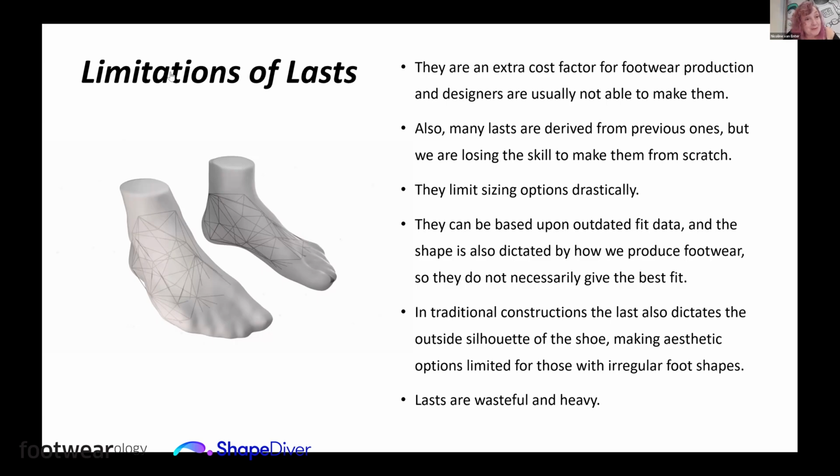What a lot of people often don't want to admit, but I find a really important one, is that lasts limit sizing options drastically. So whenever I, for instance, work with a customer who wants to make shoes for women that have a very tiny shoe size, when you come to a factory, the first thing is, yeah, but we need to make all these lasts, which we don't have. It's all expensive. We don't want to do that. So that doesn't serve the customer very well.